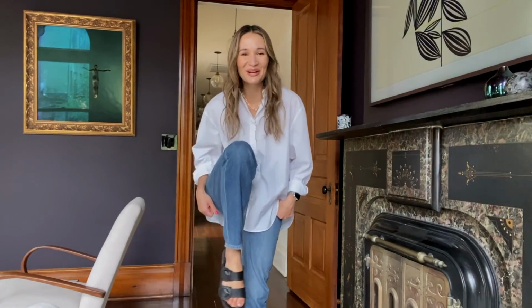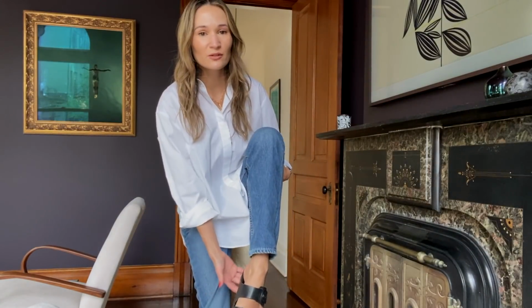Same sandals that I wear most of the time. My Glen sandals by Vince.